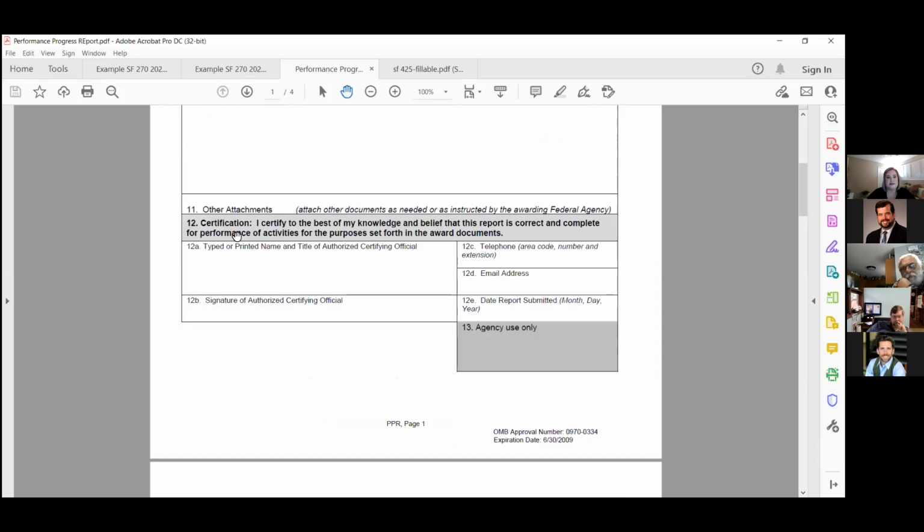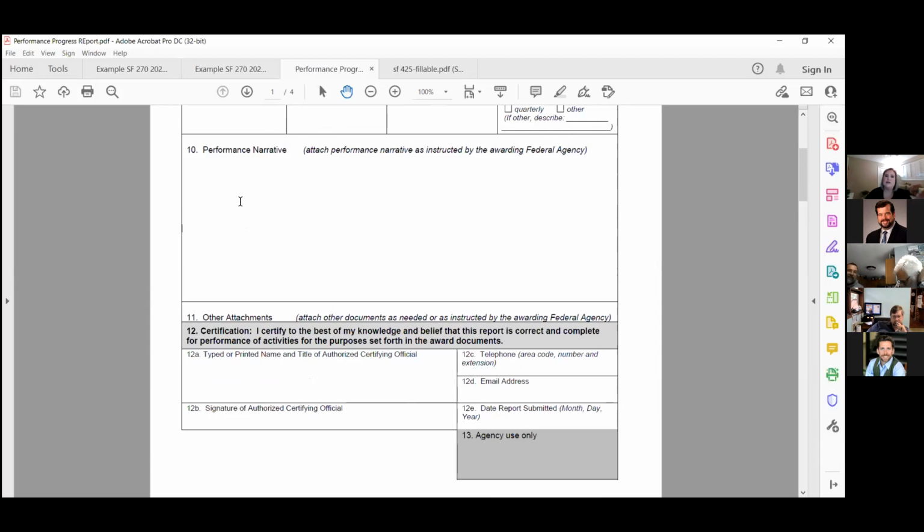And then again, don't forget to sign it, because that's the most important part. It's not complete unless you sign it. Also keep in mind, you can type directly into this form, or you can do it in a separate document and attach it. It doesn't have to be.